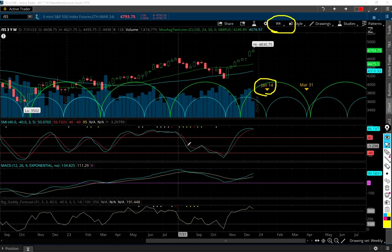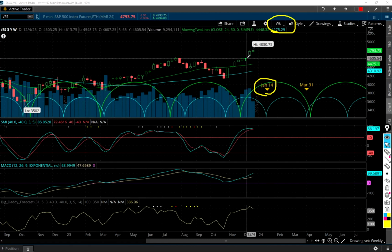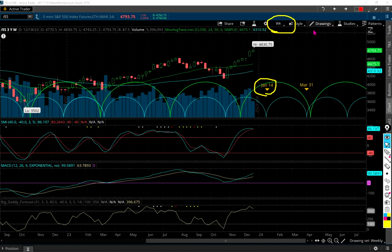Though we can see right here, I think it was last week, 88, week before 85, yeah, 88, and now we're 86. So a small dip, small curl and dip going on here, but not much. Same thing with the Big Daddy down here at 396. So this is kind of high, but like I've been saying, I've seen much higher than this on the weekly chart. MACD still looks like it wants to do this, right? Wants to go up. So we're going to keep an eye on this.